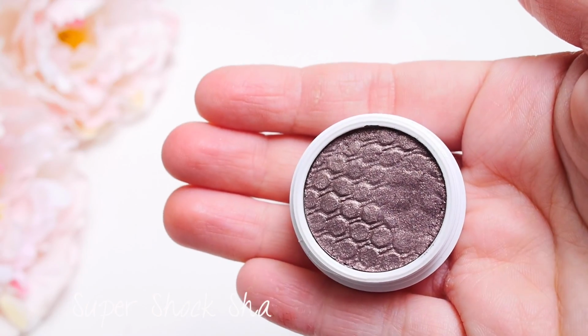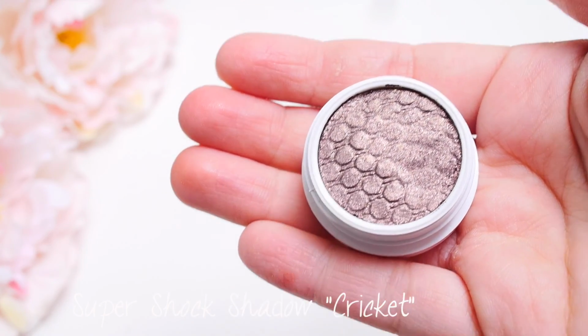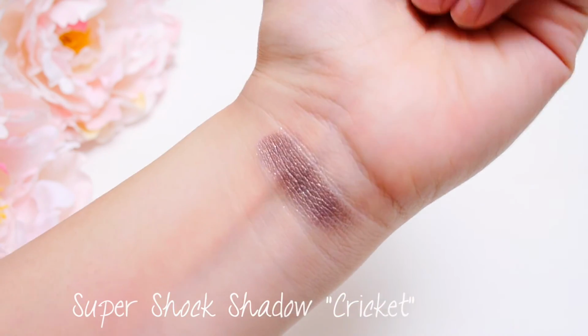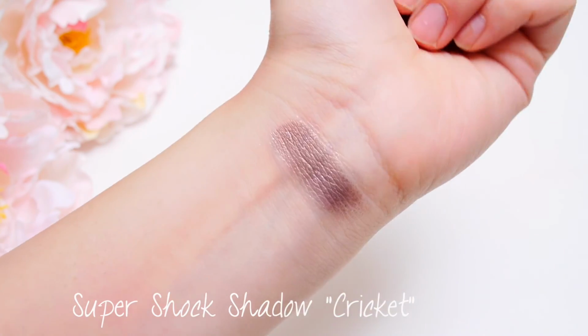So the first shade that I got is the shade Cricket. Cricket is a very unique shade. It doesn't look exactly as described on the website, or like I thought it was going to be. I would describe it as a blackened, silvery brown. It does have sparkle to it, and it reflects kind of gold. Even though it is a metallic finish, I don't think it's as pigmented or as smooth as some of the others. It's still a gorgeous color, it's just a little bit more sheer, and it has slightly larger sparkle particles in it.